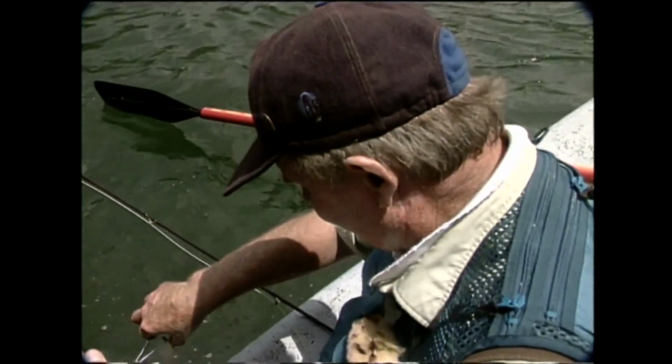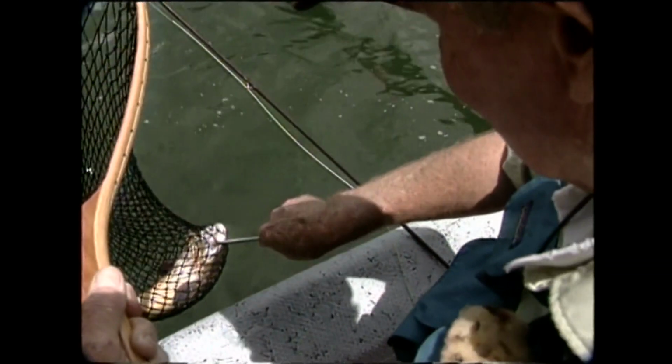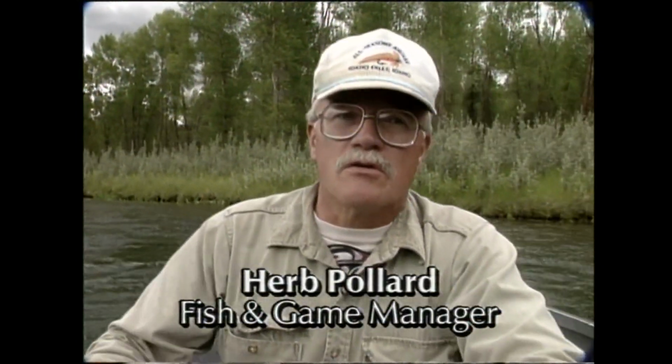And try to get the fly out of his mouth while he's still in the net, then I can concentrate on releasing him. The cutthroat population has increased somewhere around 3 or 4 times, but the number of larger fish over 16 inches has increased even more dramatically. As I recall, it was only like 1% of the fish were over 16 inches, and now it's 10%. So, not only has the number of fish increased, but the percent of larger fish has increased sharply.